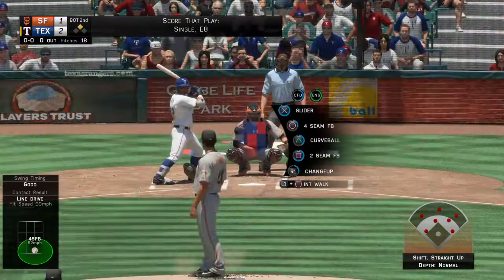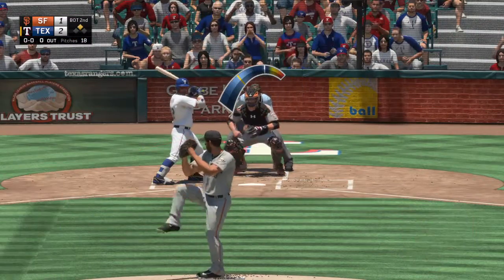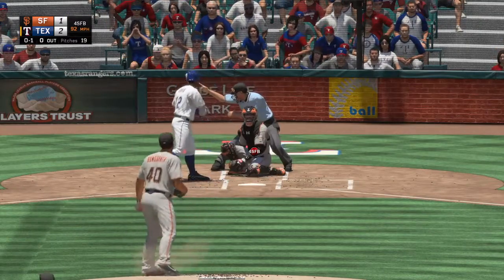In now, Rougned Odor, as he'll get his first opportunity in this one. In there at the knees.